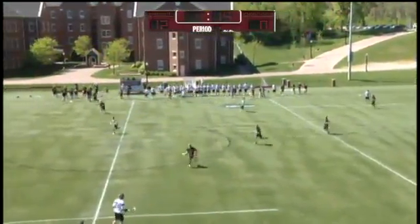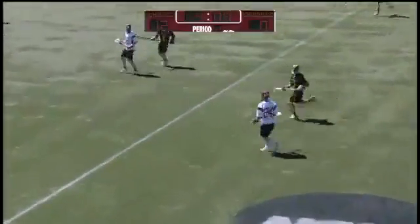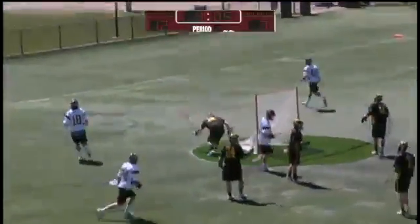Peace on the clear. Outlets up the near side. Pass taken by Jimmy McNeely on a hop. McNeely steps into the box. Dodges for his left hand. McNeely with a shot. He sent that one wide of the net.